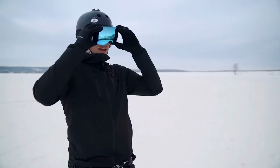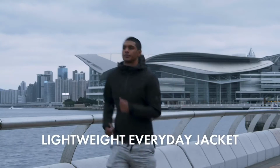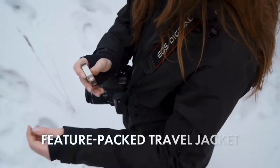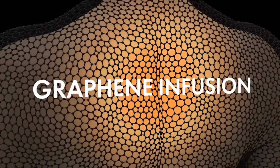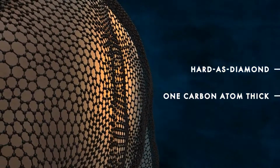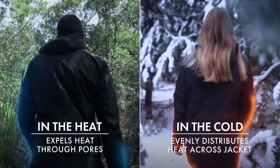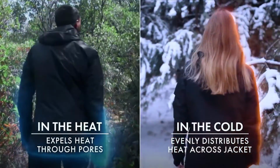This is Gamma. It's a new category of the everyday jacket. It's a combination of a lightweight everyday jacket, technical activewear, and feature-packed travel jacket. It's infused with graphene, a hard-as-diamond wonder material, made of a one-atom-thick layer of super heat-conducting carbon atoms, designed to keep you cool in the summer and warm in the winter, no matter what life throws at you.